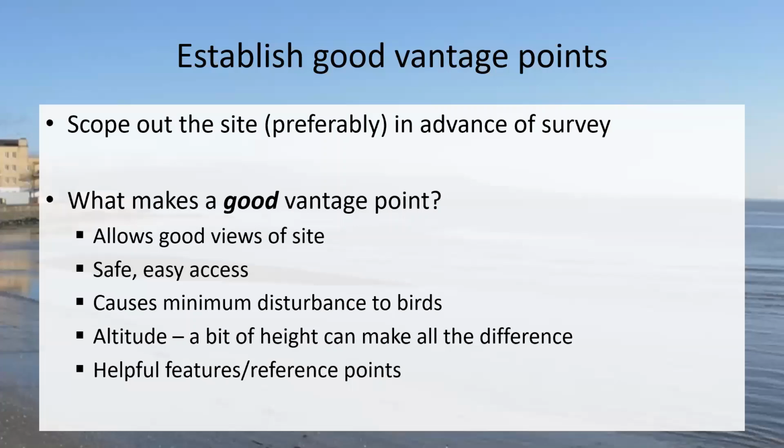You might not always have to fully access a site. Often you can view it from the periphery. Somewhere that causes minimum disturbance to birds, of course, will be both beneficial to you and to the birds. Getting a bit of height can actually make all the difference. Speaking as someone who is very short, I can tell you that is completely true. And also having helpful features and reference points is always a bonus.